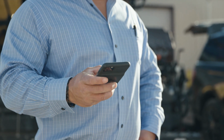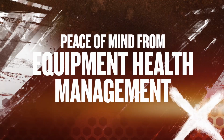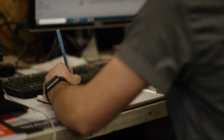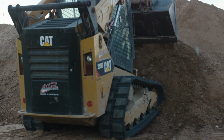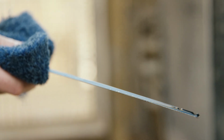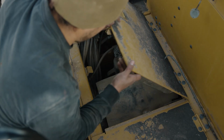I think that's the main thing, is trust, is that you have an expert telling you that your piece of equipment is okay. They use the CAT app a lot. They keep up with the maintenance, the hours, the ordering the parts on it, because it speeds up the process. And some of these guys have it on their phones where they just open it up. If there's any questions asked, they got the answers right there.